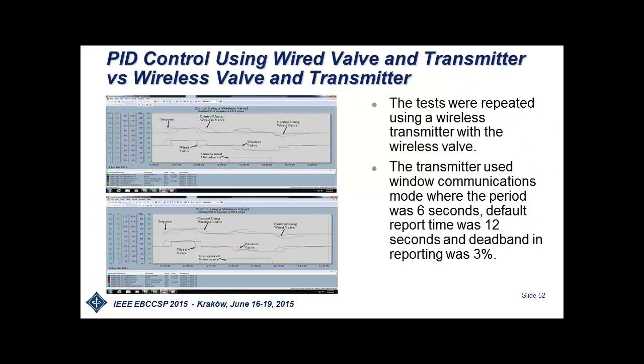So here we've combined wireless valve with wireless transmitter, and the two very much work together. So again, if you look at that, no hunting, no instability, and yet we were using 3% reporting deadband on the measurement. Now you can do a lot of things in simulation, and then you get into real life and you find out I didn't account for something, right?